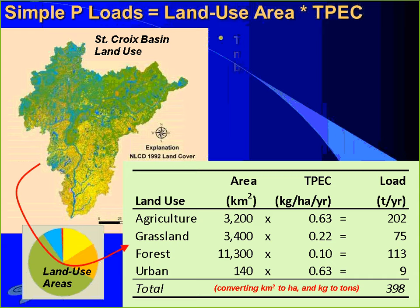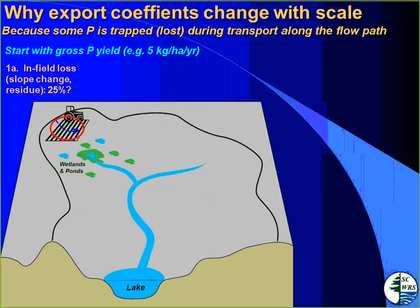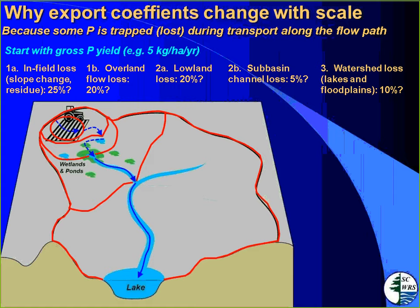I did a model to summarize. Oops, I said, if they're not constant everywhere, then how do we change the scale? Okay, and we know you change the scale because of what goes on in a field: you might have 5 kilograms per hectare of phosphorus being produced. There are things that go on in the field that can trap some of that phosphorus before it gets off. Some of it gets trapped, perhaps, in overland flow channels as it leaves the field. Some more gets trapped as it goes through wetlands and ponds before it gets into the reach. Some more gets trapped at the sub-basin scale as it goes down the channel there, and even more gets trapped at the watershed scale as it enters lakes farther down in the watershed. So at each point, you're losing some of that phosphorus or sediment that was generated in that field. And so how much you ascribe to that field depends on the scale at which you're trying to apply a result.